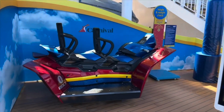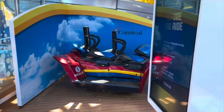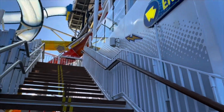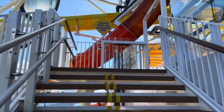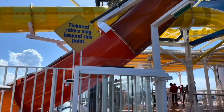Strap in and zoom on your motorcycle style speed machine around an open air course high above the sea level. This ride has an additional cost. You have to reserve using the Carnival Hub app, and the weight limit is 300 pounds. For more information on Bolt, the ultimate sea coaster, we have another video all about this amazing ride, so please don't forget to check that one out.